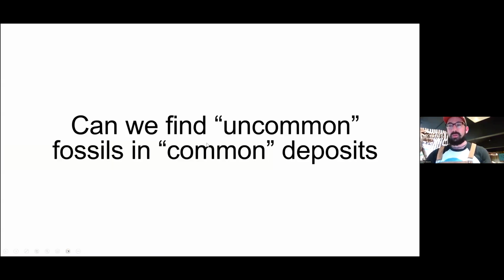So one of the questions I had when finishing my PhD work, and having the opportunity to look at so many amazing feathers, both in lithic deposits from China and all these amazing things coming out of Myanmar in amber, is: is this really special preservation? Do we have to go through amber mine sources, or even just exceptional but rare Lagerstätten, to get really good preservation?